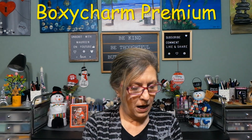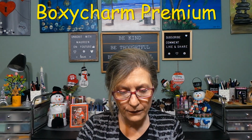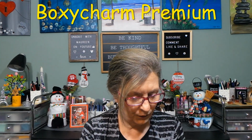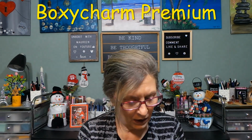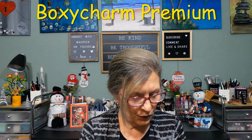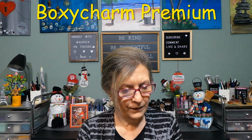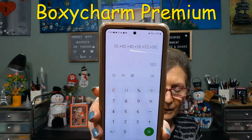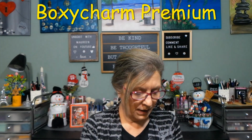So the Tresluce and the Grown Alchemist are the items that I chose. Let's just do a value here real fast. $35 for the palette, $42 for the primer, $40 for the brushes, $26 for the lip treatment, $22 for the setting spray, and $38 for the liners. My box value is $203 for like $42 or $43 after they tax it, something like that. So that's not bad at all.